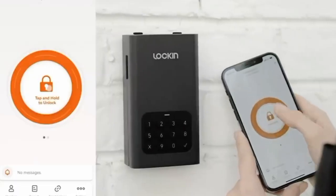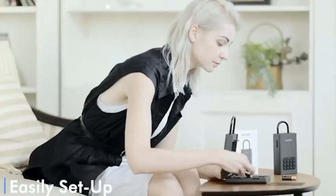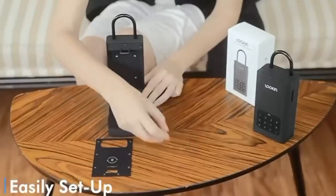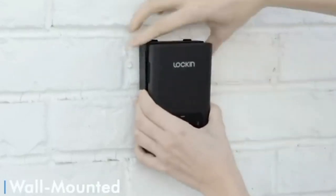The safe can be opened with a smartphone or the old-fashioned way by entering a PIN code on the keyboard. The 2 AA batteries will last you a year. The safe is ready to work outdoors and can withstand temperatures up to -58 degrees Fahrenheit.